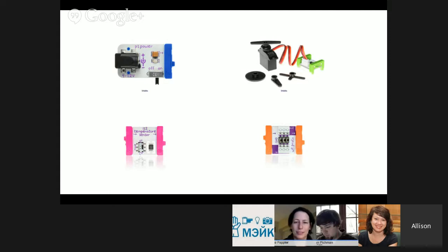Then you can add different elements of control by adding sensors or switches, which are the inputs. Those are the pink ones. This one down here is a temperature sensor. Picks up the ambient temperature in the room. There's also motion triggers, light triggers, buttons. Basically the idea is any interaction you can have with an electronic device, you should be able to recreate with some combination of littleBits.